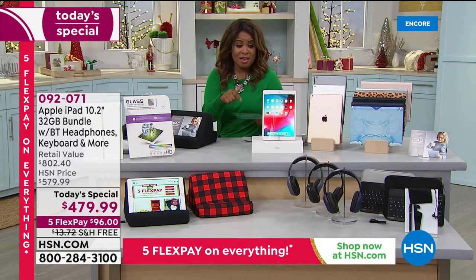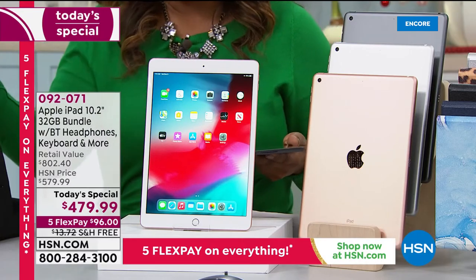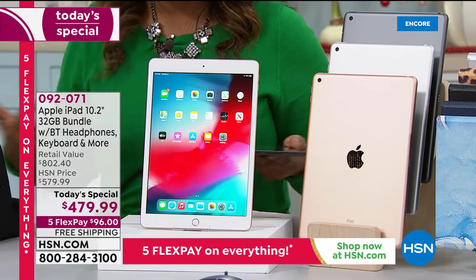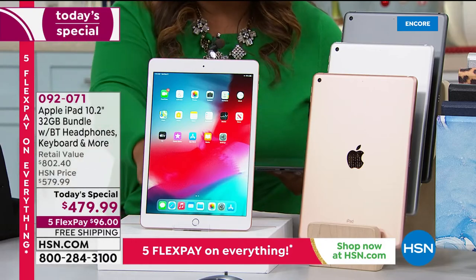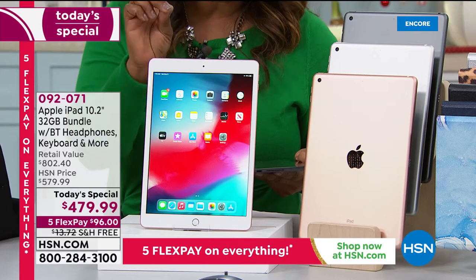I don't have this one because this is new. This has only been in the market for 3 months. Mine is years old. So I need to upgrade. Maybe you're like me and you need to upgrade. 3 months on the market. It is the latest. It is the newest eighth generation.